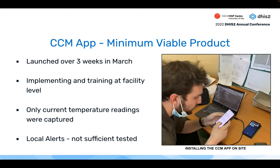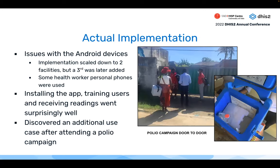So over 3 weeks, we launched the app and implemented it at health facilities. And we only gathered the current temperature, but of course we wanted to gather more. And the alerts that the application supports, we didn't have time to actually test that much. We had some issues with the Android devices, so we had to scale down to 2 facilities. But it went surprisingly well to implement and teach the health workers at the facility level.